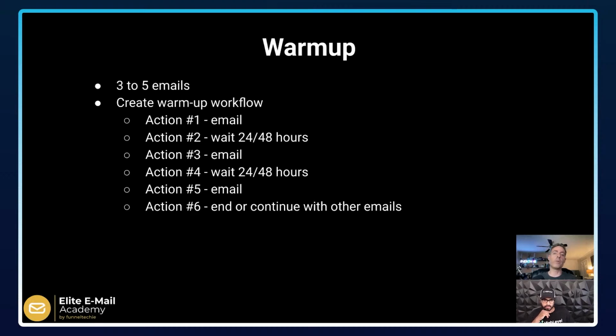Once you cycle through that, then you can start bringing in additional parts of your audience and cycle them through the same warm-up series. We always want to put them through a warm-up. This is key, and this is something that I always do, and I've always had really good success with it.